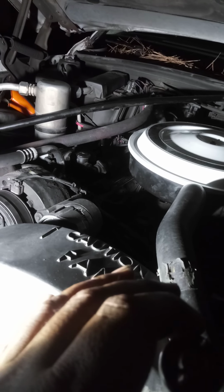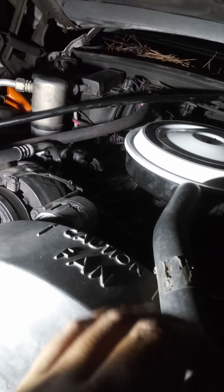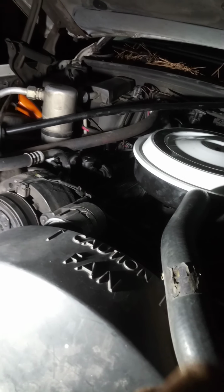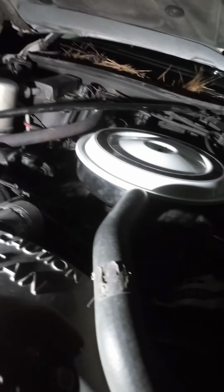Trust me, if you've never messed with the fuel pressure regulator, it will make your car run smoother. It won't mess up. My car runs like a champ now. I test drove it and everything sounds good. So that was the problem with my car.